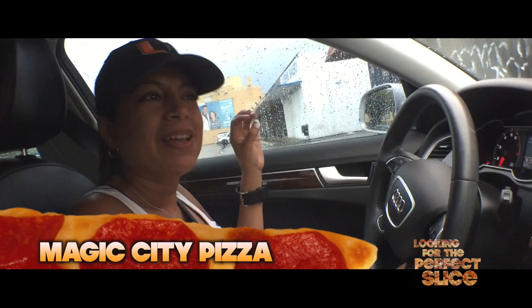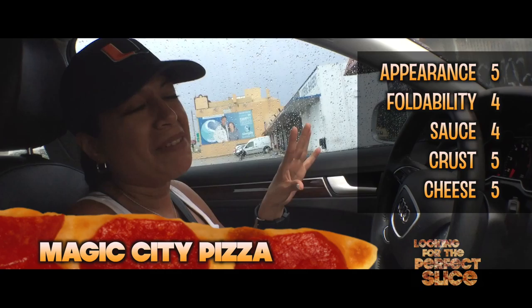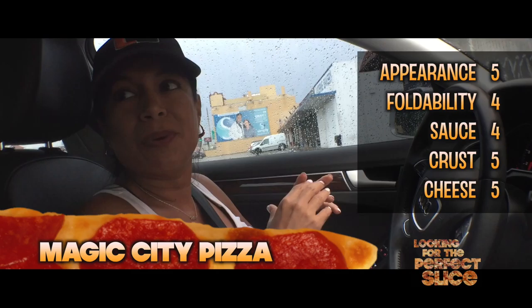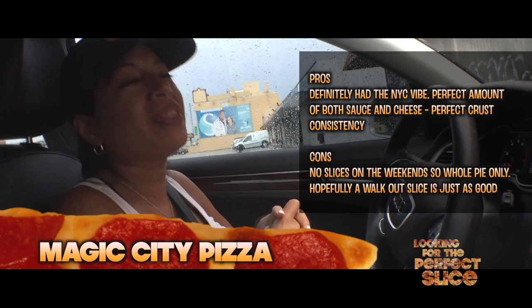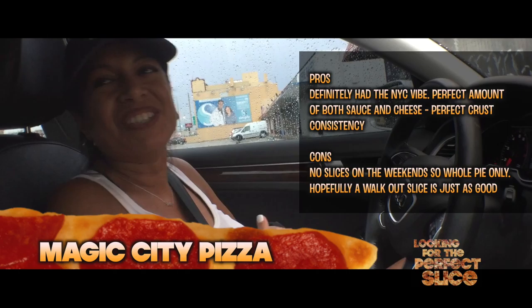So we just finished at Magic City. What do you think? Very surprised. I didn't hear the stove when I walked in, but the pizza more than made up for it. I took a lot of pictures of it. I'm sure we'll be posting it in the video. The color was perfect. The taste was great. A little bit of oregano, and I actually waited for it to cool down, then put a piece of cheese in my mouth. Perfect taste, perfect mixture of the tomato sauce and the cheese. And the crust was really good.